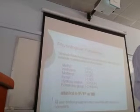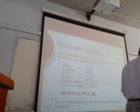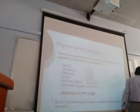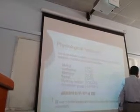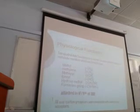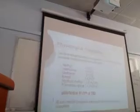Transfers one carbon from methyl. Yeah, one carbon. Forget all this. You will write only that one carbon moiety. We have to check the spelling, but I think one carbon moiety is transferred by folic acid to the other molecules for metabolic functions. Clear? Yes.